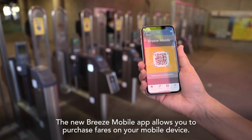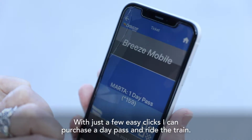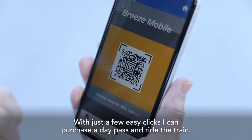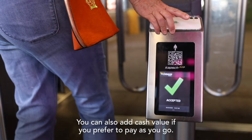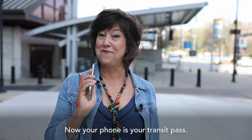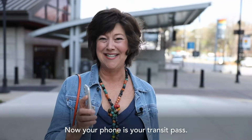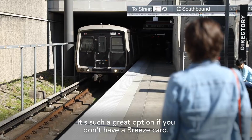The new Breeze mobile app allows you to purchase fares on your mobile device. With just a few easy clicks, I can purchase a day pass and ride the train. You can also add cash value if you prefer to pay as you go. Now, your phone is your transit pass. It's such a great option if you don't have a Breeze card.